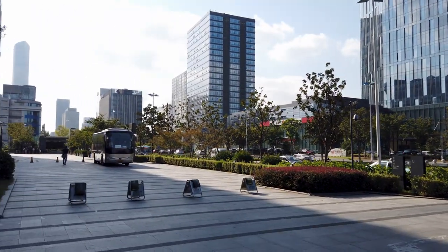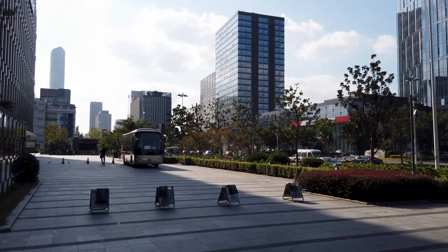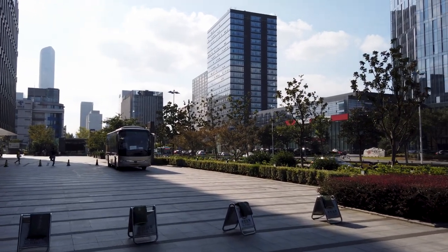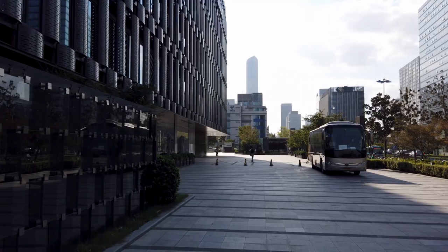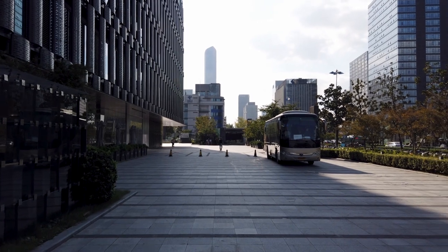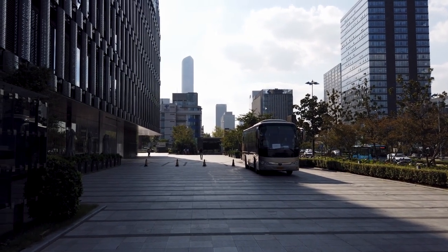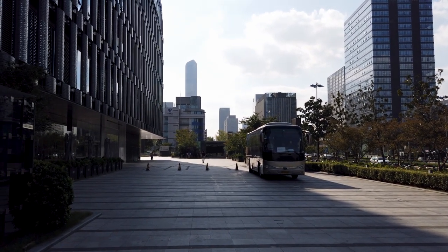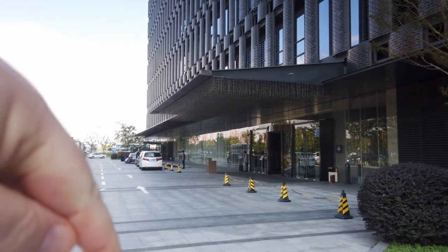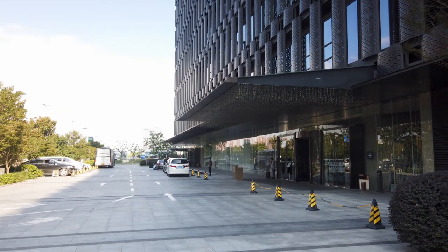So this hotel is pretty cool. It's kind of an interesting shape. Trying to get back far enough so we can see. Right straight ahead of us is the subway, which is pretty nice. Very convenient. Line 1 runs through the center of town. But anyway, looking back at the hotel, you can see this is the main lobby. And then down here is the apartment lobby.